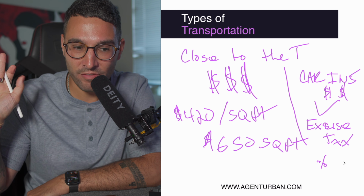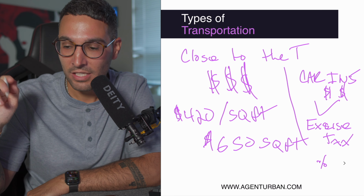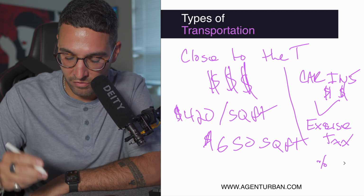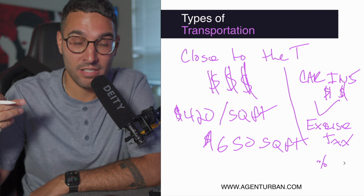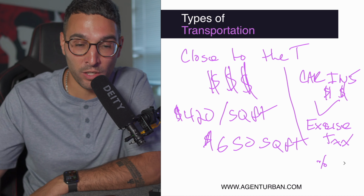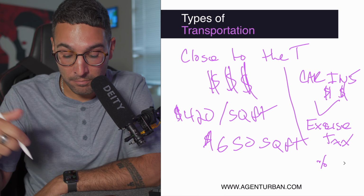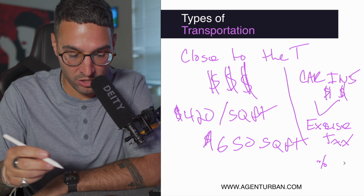For instance, I have a 2021 Kia Telluride, okay? It's a three-row Kia, and I think I pay in the vicinity of $600 or $650 per year just to drive my car here, right? It's not cheap. So you have to weigh the options of, hey, is it better that I drive into the city and park my car at a parking garage? I'll have to pay gas, I'll have to pay high car insurance, and I'll have to pay the excise tax. You kind of have to weigh those options, okay?